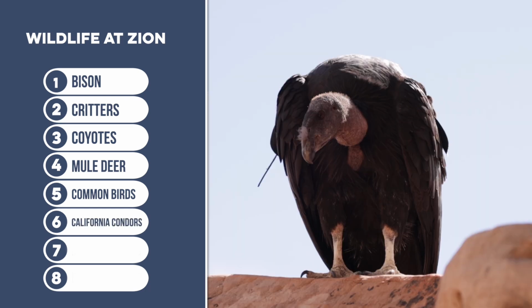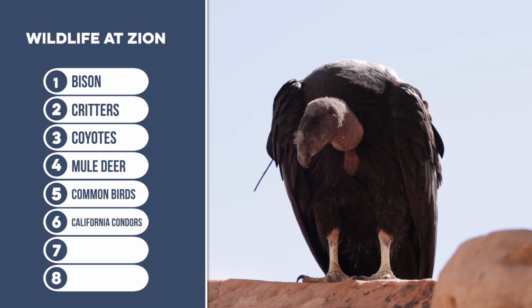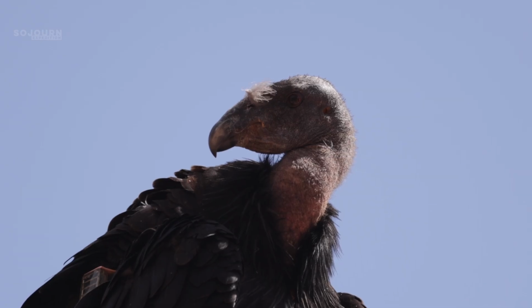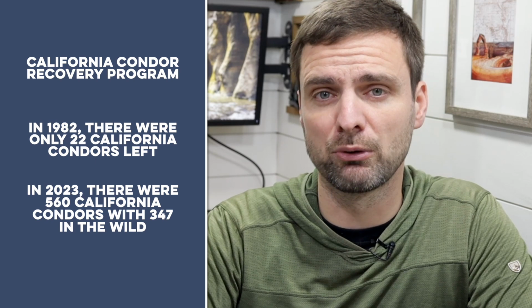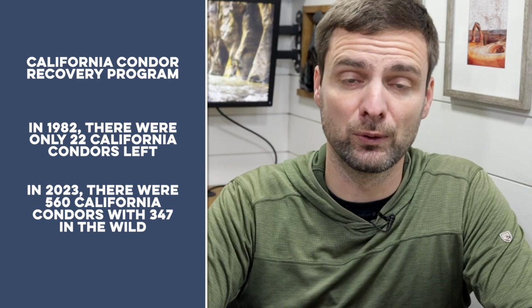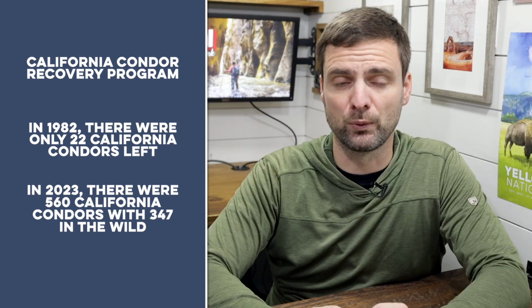Now, if you're really lucky, you might see a California condor. These birds are massive. They can weigh more than 20 pounds, and their wingspans can reach 10 feet. In 1982, there were only 22 California condors left in the wild, so the U.S. Fish and Game Service began an operation they called the California Condor Recovery Program, and there's been significant progress. As of 2023, there were 560 condors, with 347 of them living in the wild.